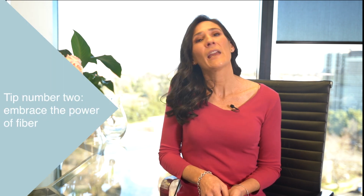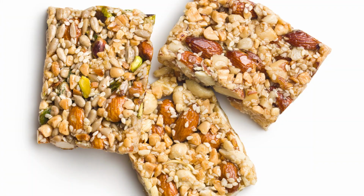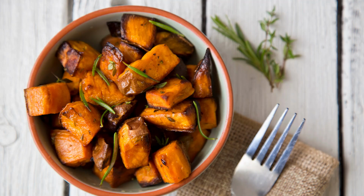Tip number 2 is to embrace the power of fibre. Fibre is your bloating busting buddy. It promotes healthy digestion and can keep you feeling fuller for longer. Load up on foods rich in insoluble fibre, like bran, nuts and seeds when your progesterone levels are high. Then switch to soluble fibre, such as oats, sweet potatoes or kidney beans, once your period arrives.